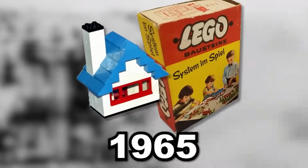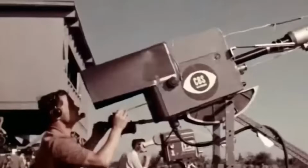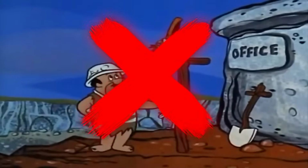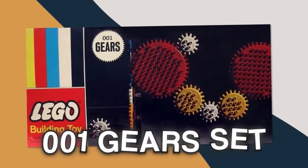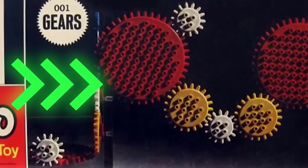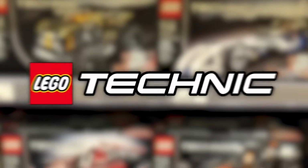Next, we're going to jump forward a little bit in time to the great year of 1965. During this year, the most important thing going on wasn't the space race, and it certainly wasn't the infamous Flintstones cartoon. No, it was the release of the 001 Gears set. This set could arguably be considered the father, or should I say grandfather, of the Lego Technic theme.